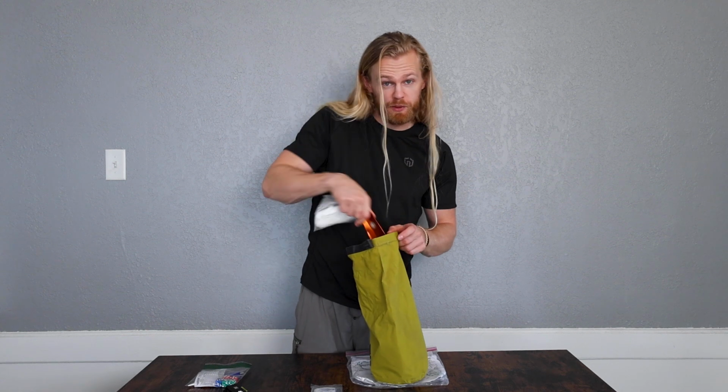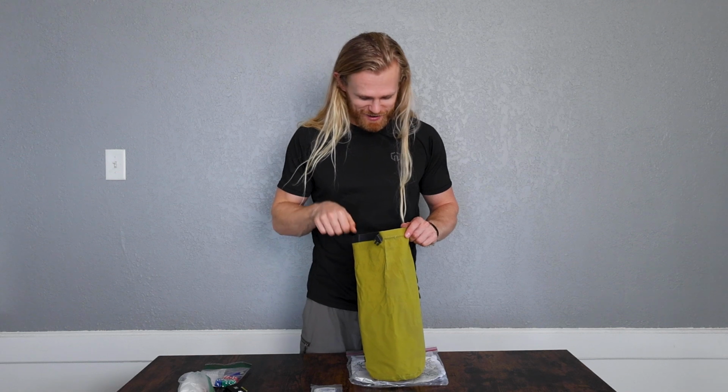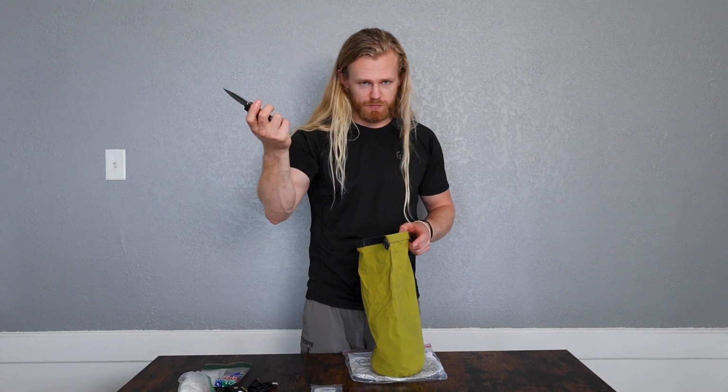As for the poop kit, simple trowel and toilet paper. That's it. That is the entire kit right there. I did use my girlfriend's hand sanitizer because she's a lot better at bringing that kind of stuff than I am. As an ex-nurse, she's a little bit more worried about sanitation than I am. A small knife for knife things.